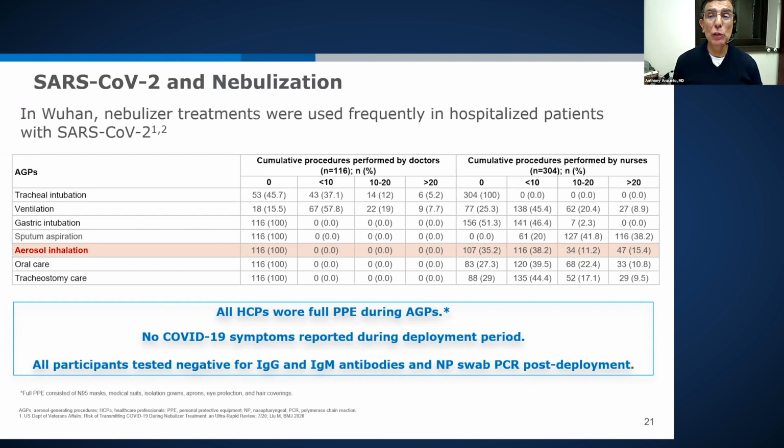So it's more likely that the doctors, as you can see at the top of your slide, do procedures like intubation. 37% did less than 10, 12% 10 to 20, and you just move forward. The ventilation, I imagine, is bagging the patients, but they did zero aerosol or oral care. So that's important. You go to the right side, the nursing staff. And pay attention to aerosolized inhalation. 35% of the staff never did it, but 60% of the staff did it. And there were 15% that did more than 20. They did a lot of bagging and ventilation. They did sputum aspiration.